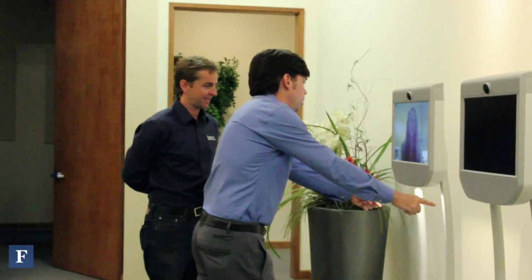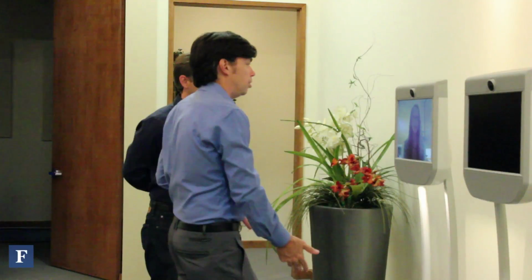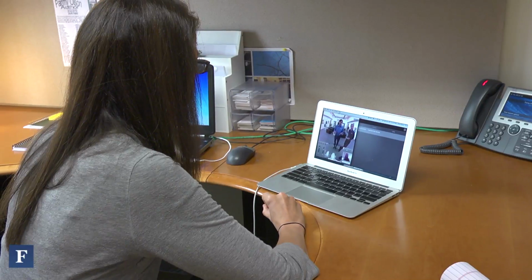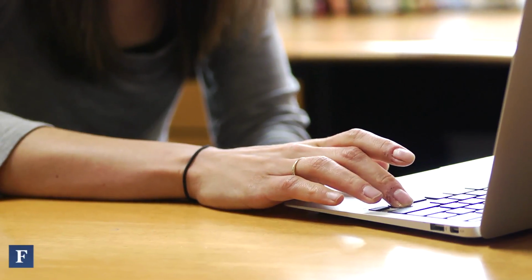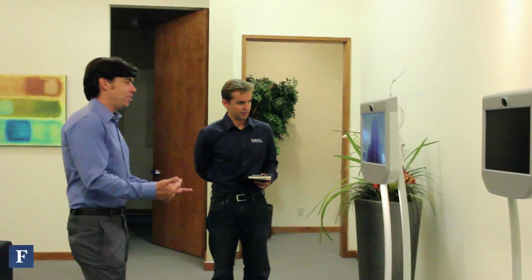Right, right. Down here, we call this the nav camera. You can see people's feet, so you don't run over them. And so just hit the up arrow key, and you hold it down, and it'll drive forward off the dock. Okay, here we go.